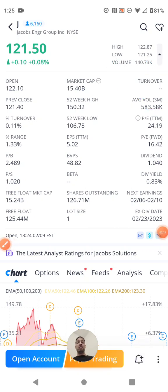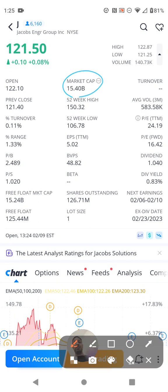Moving on from that, we have a market cap of 15.4 billion, 52-week high and low of 150 high and 106 low. Definitely some good price range for the year. That would give a difference of about 45 bucks, well, actually 44 bucks to be a little more accurate. But it's still above normal ranges, from what I've seen.